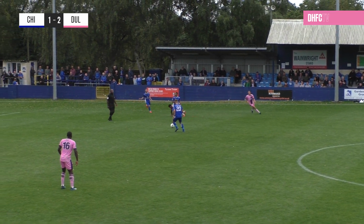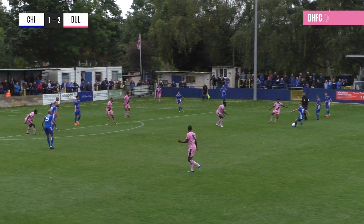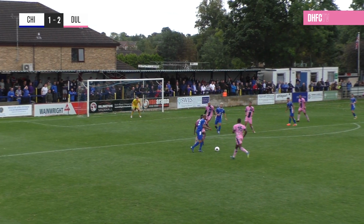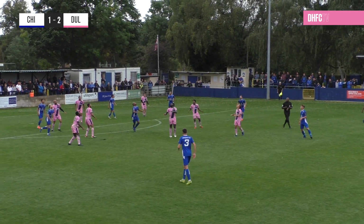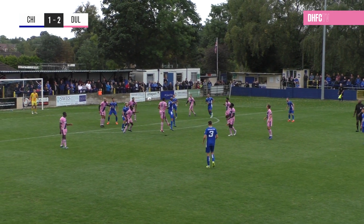Beyond him, Clunis. It's come for Haynes. He has to shoot, surely. No, it stayed calm. Zabrowski to his left. 25 yards out. Shot is blocked. Chapman puts it straight up in the air. Dulwich still haven't cleared this effectively.